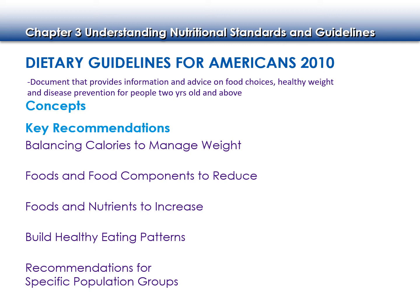The last of the key recommendations is for specific population groups: women capable of becoming pregnant, women who are pregnant or breastfeeding, and individuals 50 years and older. Women capable of becoming pregnant should be choosing foods that are iron-rich and enhancers of iron absorption, such as vitamin C-rich foods. Folic acid is an important consumption recommendation.